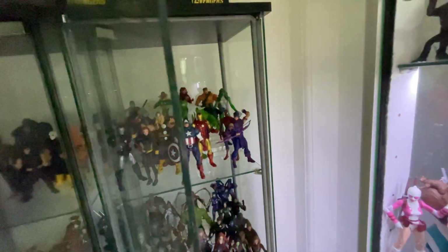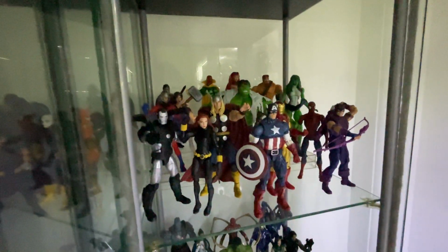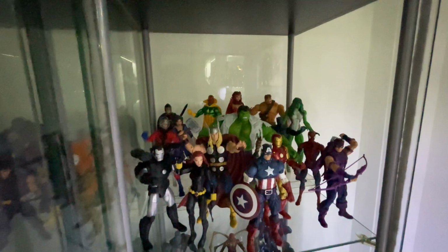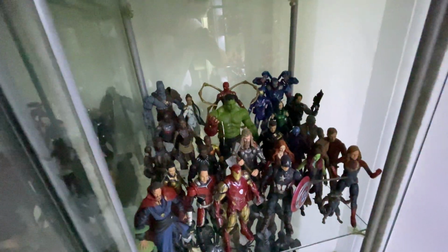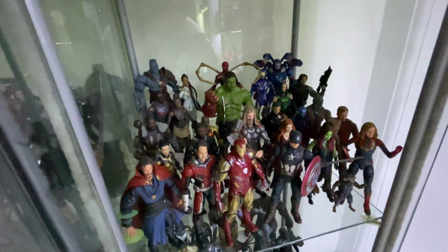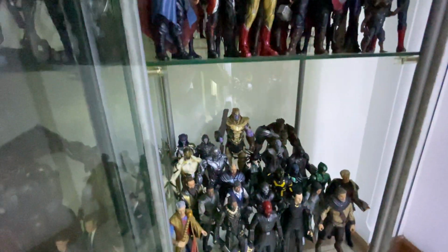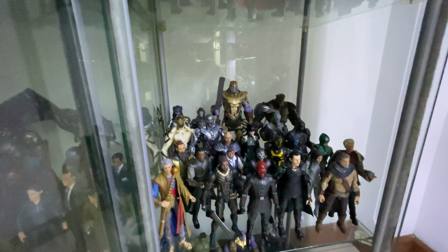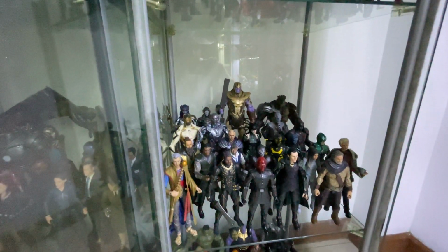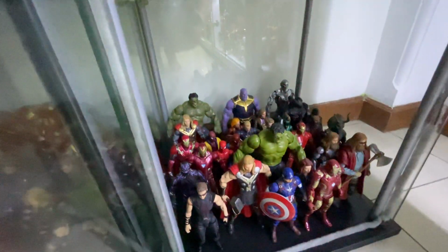And here is some of the figures that still need to make its way to the larger display. This is the classic Avengers. This is the MCU's final battle of the Endgame. This is the MCU baddies. This is definitely going to be the priority when I get another one of this big display cabinet.